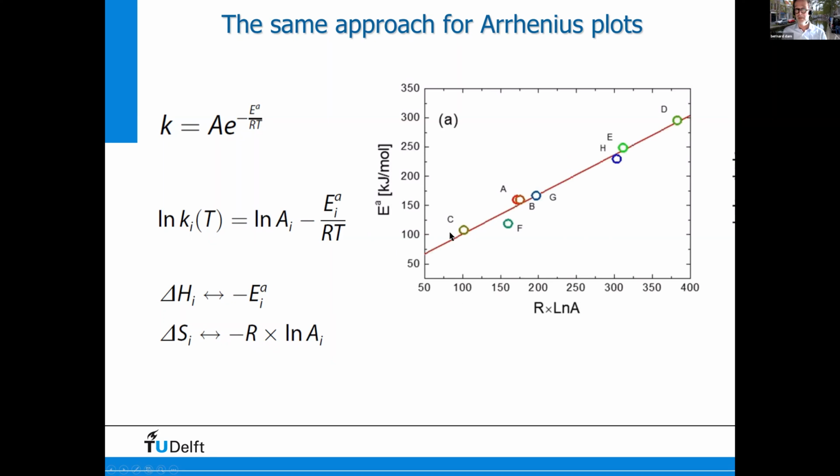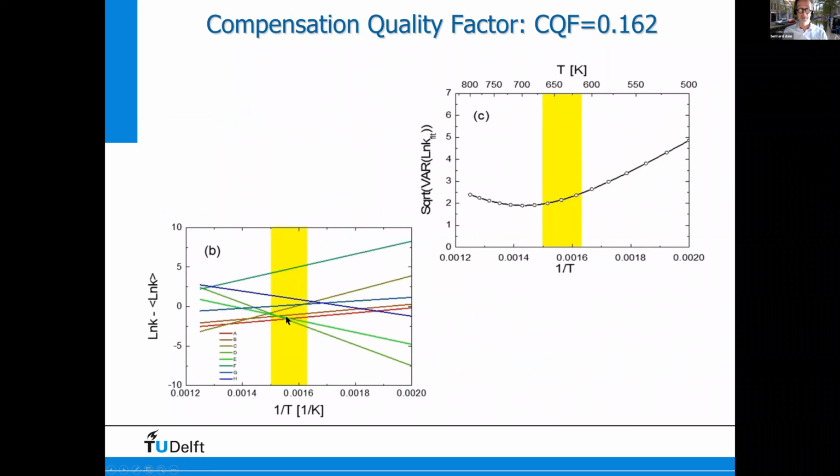Now, here we have a kinetic example. These are all kinetic hydrogenation of various magnesium-based hydrides. And there's 8 of them, 8 different spheres. And you see there's a reasonable relation. But here you can easily discard that now. You see that these are the ln K minus the average ln Ks. Here again, we plot the width. And even without doing the calculation, you can see there's hardly a minimum here. And indeed, the CQF is 0.16. So definitely something you can forget about.